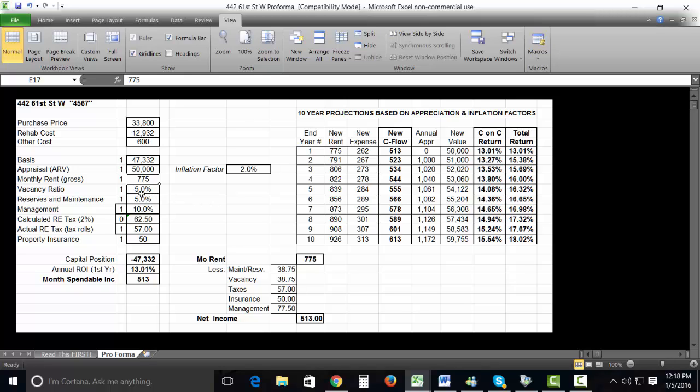Your monthly rent would be about $775 a month. I put in 5% for vacancy and 5% for reserves. I also added 10% for professional management. And the actual real estate taxes on this comes out to $57 a month. I allocated $50 a month for property insurance. So your total capital position or your investment would be about $47,000.